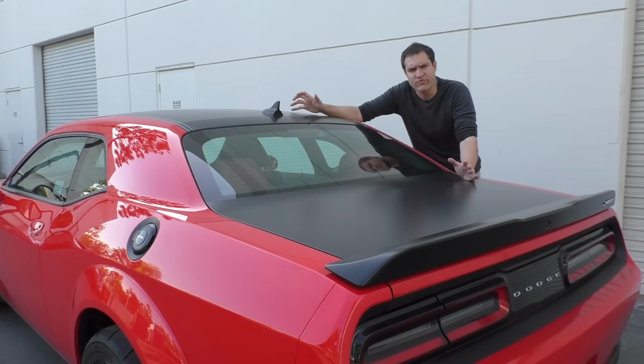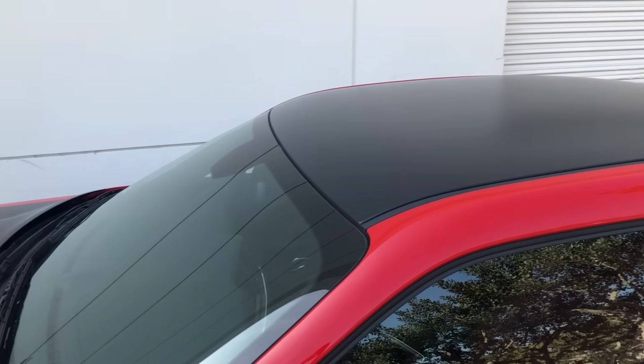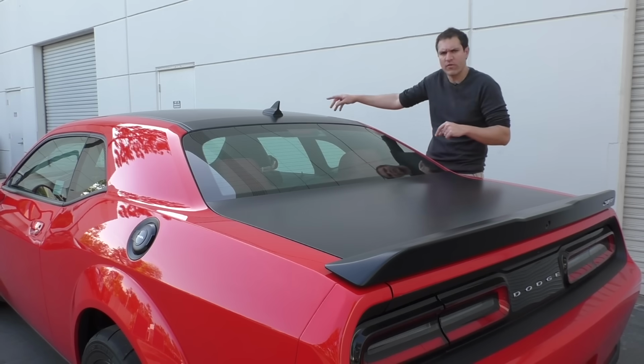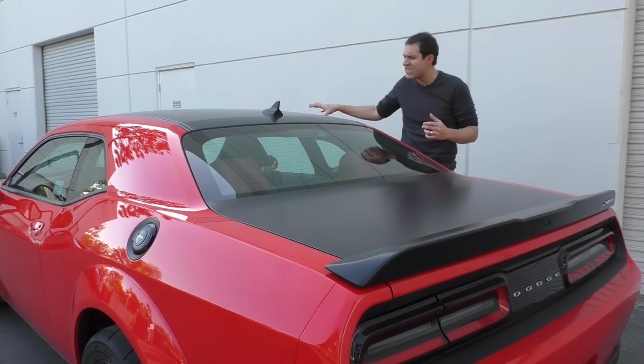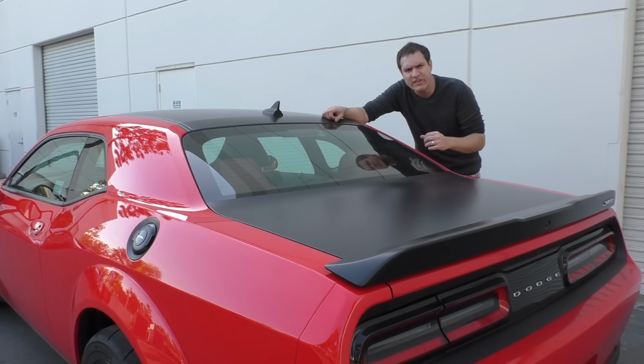Another cool exterior feature of this car is the black treatment over the hood, the roof, and the trunk. Now, that's an option. You can get the car in one color, or you can just get the black treatment on the hood, or you can get it in all three places. I like the fact that it's in all three places though, because no other Challenger model offers that except for the TA, and the TA has a different hood.